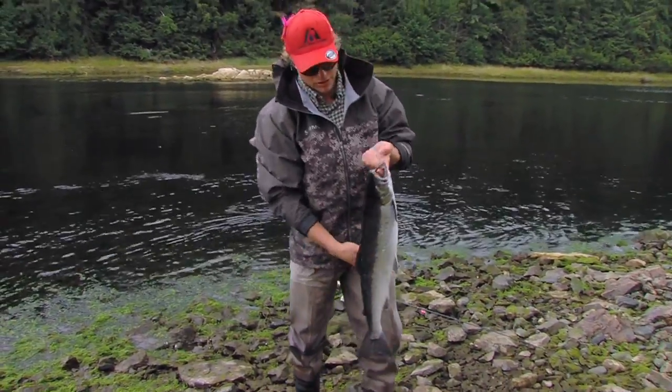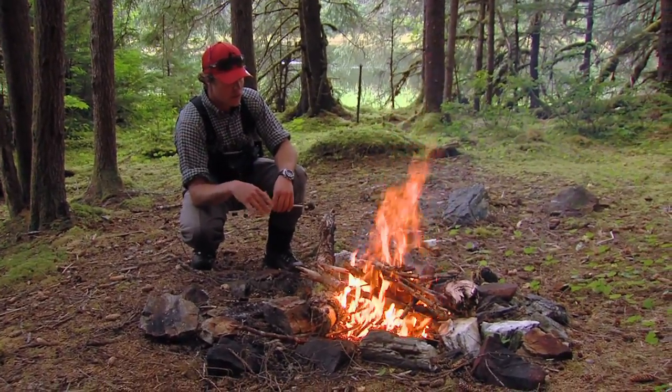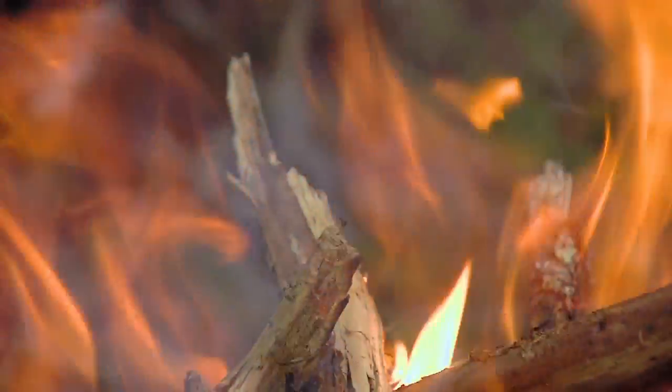10-pound salmon. When we return, Captain Andy cooks coho over an open fire.